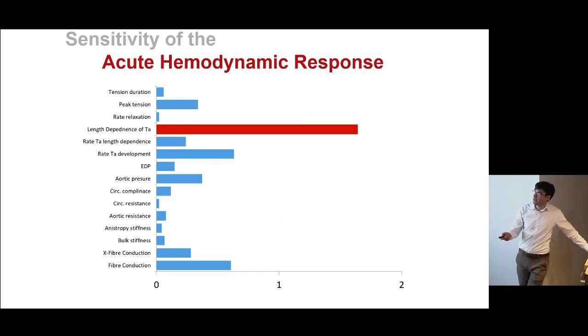So here is a list of all the model's parameters. We have amount of peak tension generation, how fast tension develops, how fast it relaxes, end-diastolic pressure, stiffness, and conductivity parameters. We can go through perturbing each of these parameters and look at how well the patient, or the model, responds to turning CRT on or off. And we find that the most important parameter for determining if a patient will respond to CRT was the length dependence of active tension. This is analogous to the Frank-Starling mechanism in the heart.